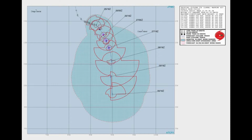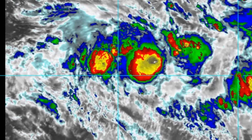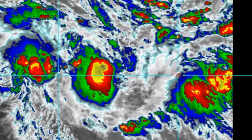Joint Typhoon Warning Centre has the cyclone at 10.9 degrees south, 86.3 degrees east, 55 knots, gusting 70 knots. And it's around 849 nautical miles east-southeast of Diego Garcia, tracking east-southeast at 4 knots over the last 6 hours. Animated enhanced infrared satellite imagery depicts an expanding central dense overcast feature obscuring the low-level circulation centre.